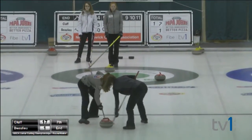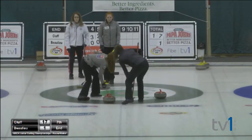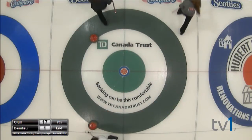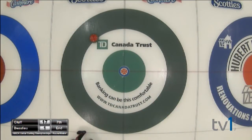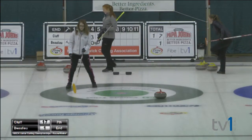Less stones in this end, the better for them. Definitely, and stones behind the tee line too. When you're up a number of points, you don't want any rocks behind that tee line. That's what she got. She got a straight peel. Hit and roll. Now Sophie Sirois.